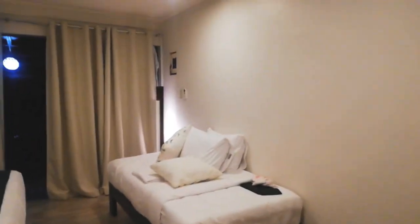So we have the lights. We also have this parang linear lights na pampa accent wall. That's it. 1, 2, 3.